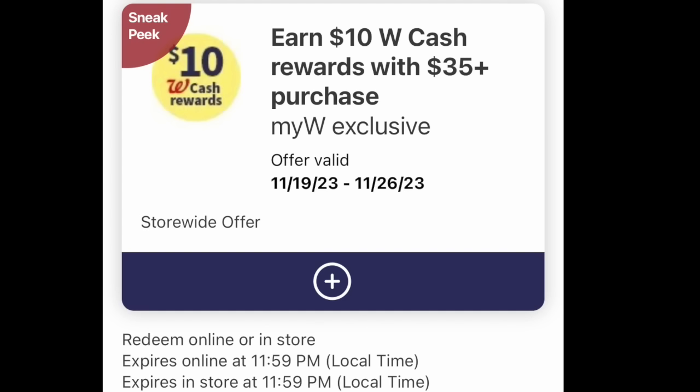Last piece of Walgreens homework is to load this for next week, starting on the 19th right till the 26th. It appeared at like midnight last night. $10 in Walgreens cash when you spend 35.